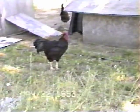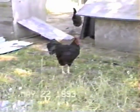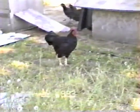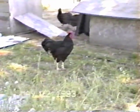I didn't know he was out, but he's out. This is Andalusia. He's about a year, 13 months old. He's been in the breeding pen now for about 2 months. And that's 9th cockerel's son, and brother to number 5 and number 8. And a couple of good pullets that I've got.